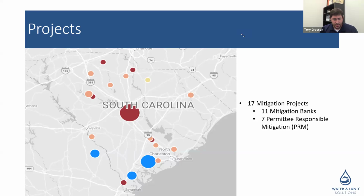Water and Land Solutions and most mitigation providers in South Carolina seek out accredited local land trusts to hold conservation easements. Some of the land trusts that we enjoy partnering with in these endeavors include Low Country Land Trust, Congaree Land Trust, Upstate Forever, Natural Land Trust, PD Land Trust, Open Land Trust, and Catawba Valley Land Trust.